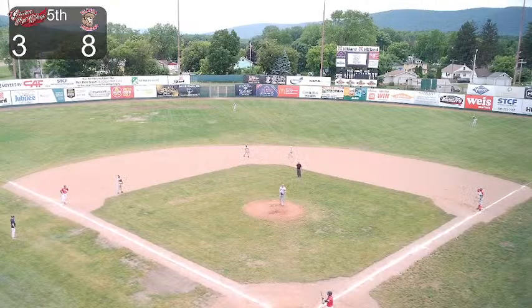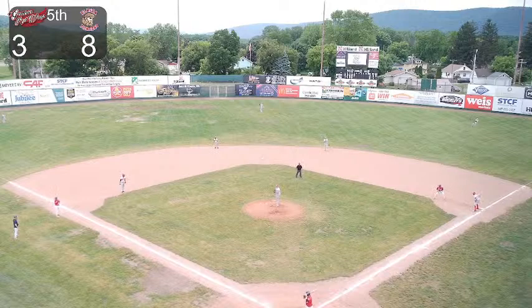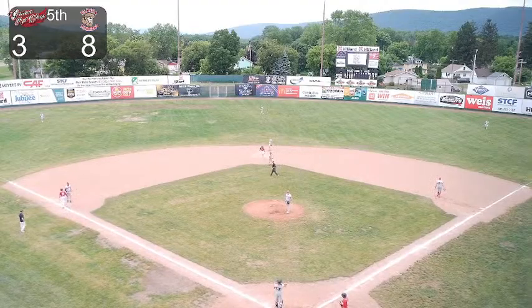Pioneers have gotten their record back to 4-4. They began this season 0-3, including 2 consecutive road losses, one coming to Batavia back on May 31st. This pitch, fastball, outside corner, called strike. O'Neill takes second. So now the Pios have 2 in scoring position for Simmons.